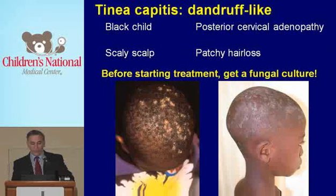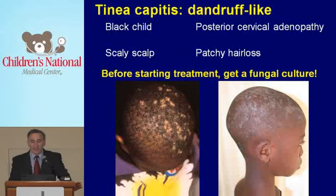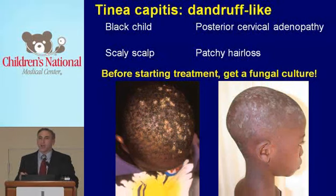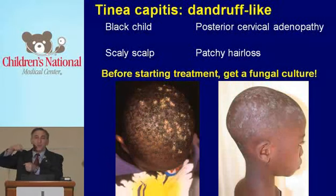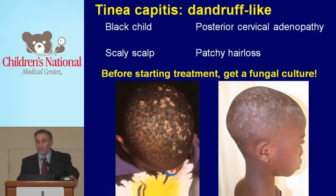Here, when you see kids that have this kind of dusty Tinea Capitis, black child, posterior cervical lymphadenopathy, scaly scalp, itchy, and patchy hair loss, the best way to get the culture done is, if you can get some disposable children's toothbrushes, and we certainly have those, we just wet the toothbrush with some normal saline, scrub the scalp, and then break off the toothbrush head and send it off to the lab.